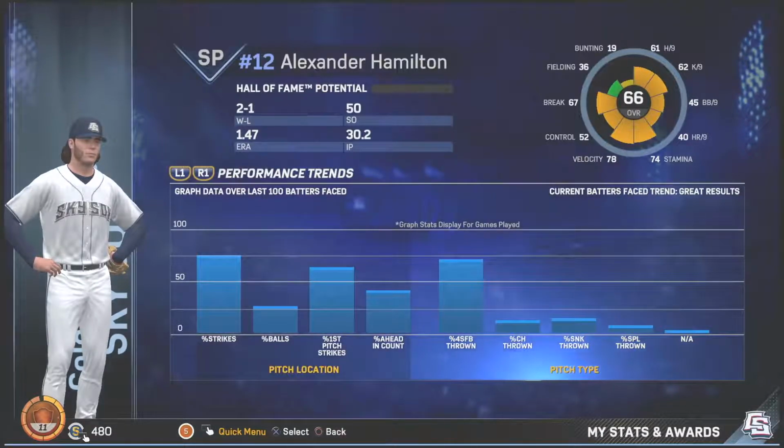So now we're going to take a look at some other aspects of the game here for Road to the Show. You can see the performance trends here. His ability to show strikes, it's 75% of his pitches are strikes, and a little bit above 25% for balls. First pitch strikes is well over 50%, and the percentage of fastballs that he throws is almost 75% as well. Throws a lot of fastballs, as the hitters have a hard time catching up to that fastball, but that sinker is starting to come on pretty strong. We saw in the last couple of games where he just kind of drops that sinker and they swing at it and they just can't keep up to that sinking fastball at all.